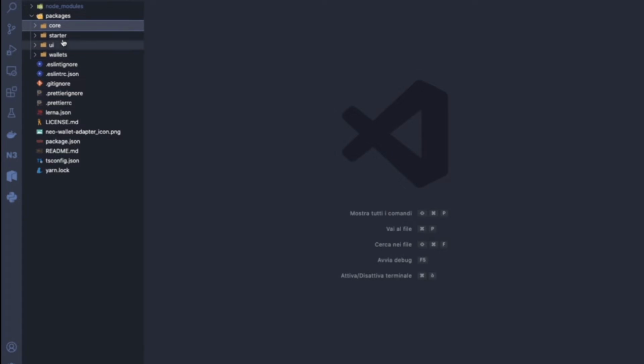Three of them, the core, UI, and wallets ones, are the ones that are published through NPM, the ones you can get through NPM and integrate in your project. So the first thing I would go on is the core packages. As you can see here, we have three packages: the base one, the React one, and the wallet one.